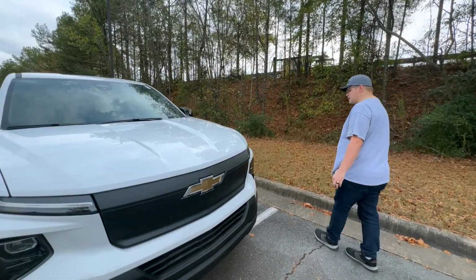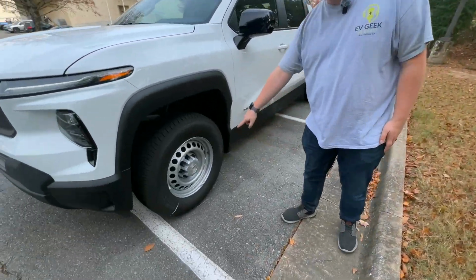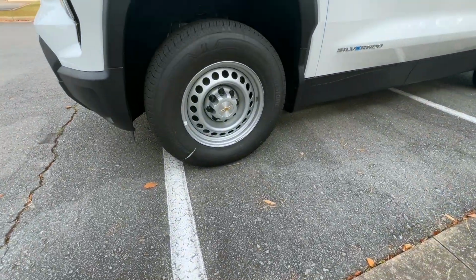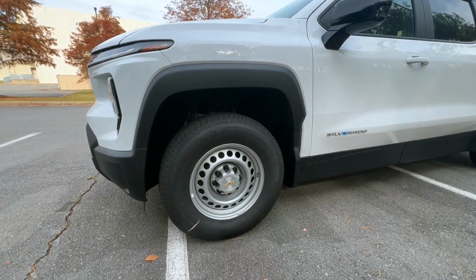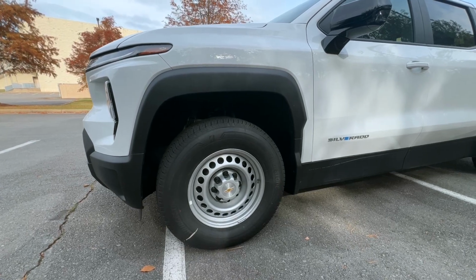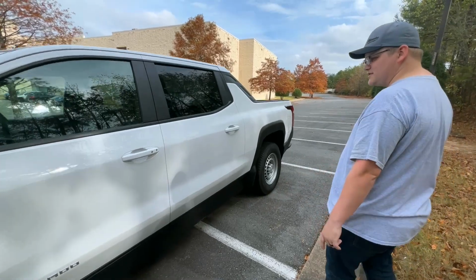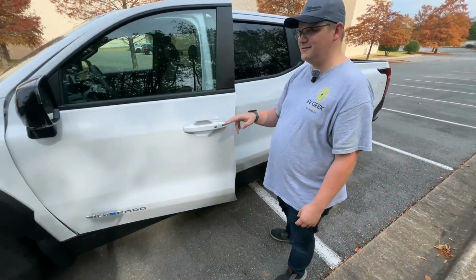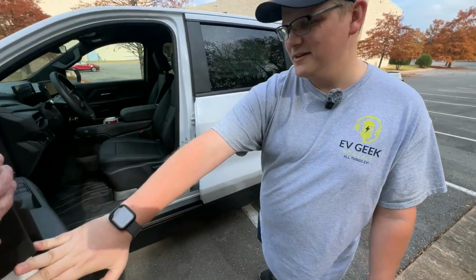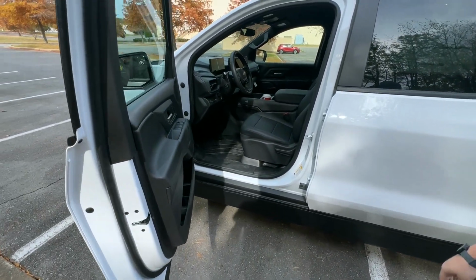So let's come back around over here. Like I mentioned, you get these, I believe they're 18-inch. Yep, 18-inch steel wheels, which honestly, I think look pretty decent on this truck. I think they look better than the black wheels that come on the non-fleet version. As I mentioned, no running boards, which I did notice once I stepped out. It's a pretty long way up there. I was expecting a running board when I popped out, and it didn't happen.